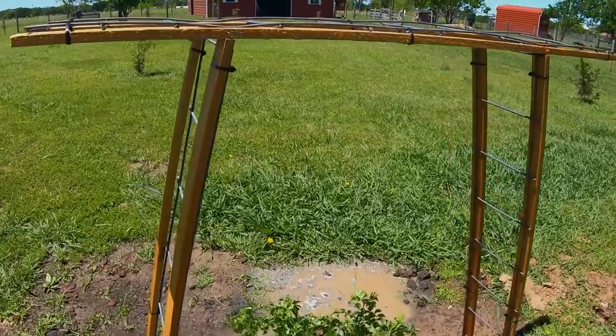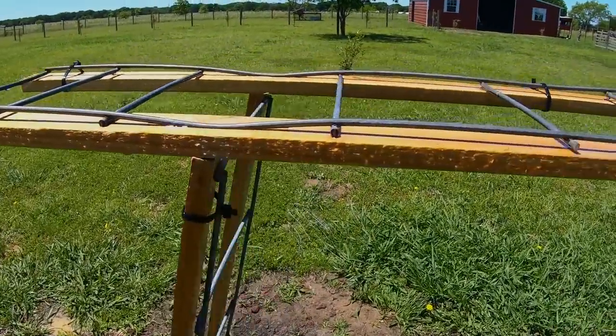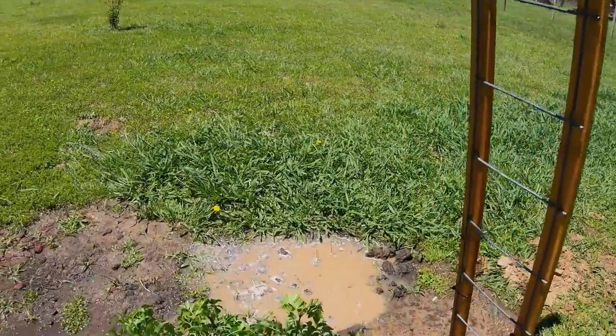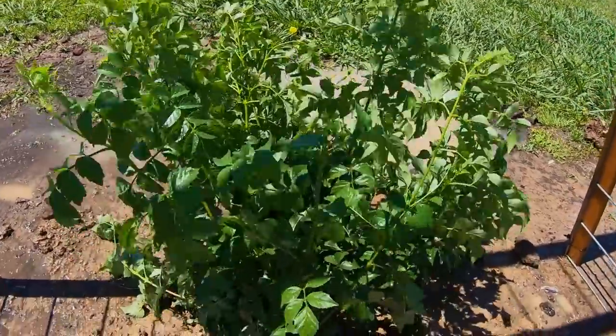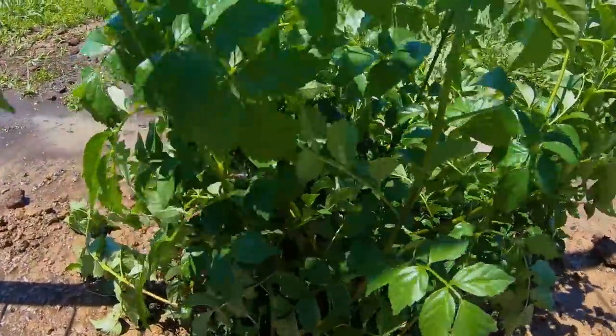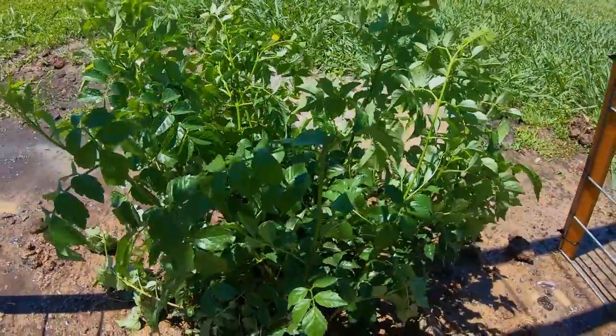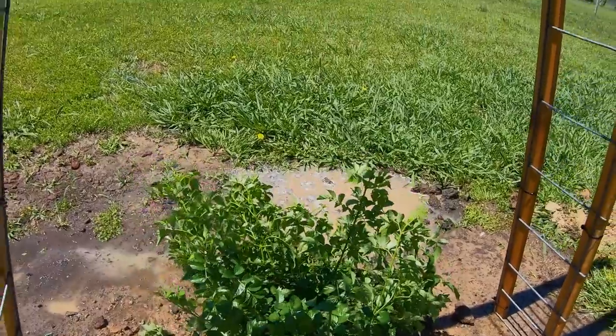Alright, people, so we're back here in the backyard. Made myself a little trellis just out of some recycled material on the property. Nothing fancy, but it'll work. Picked up this honeysuckle plant. They said it should be good to attract hummingbirds. What I'm gonna do is let it grow up a little bit more, and then I'm gonna train it to grow up this trellis here.